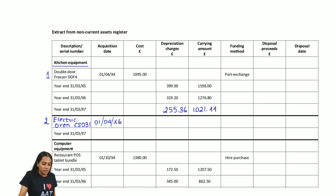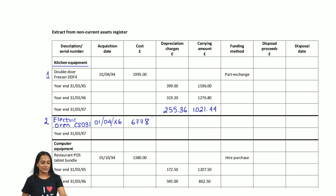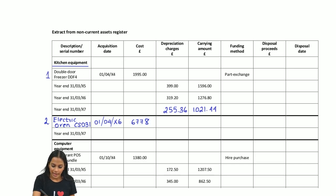So the cost of the asset is 6788, yeah, that was all of the assets relating to the electric oven, 6788. And in the funding method, the question said I need to include either I've bought the asset via cash, finance lease or hire purchase. We are told that this asset was purchased by a finance lease. So I will enter here the funding method, finance lease.